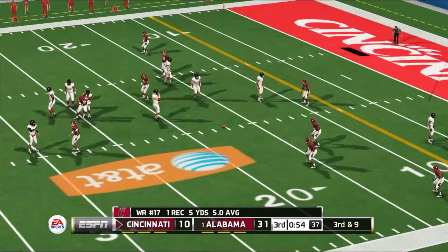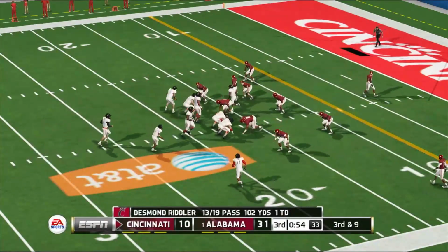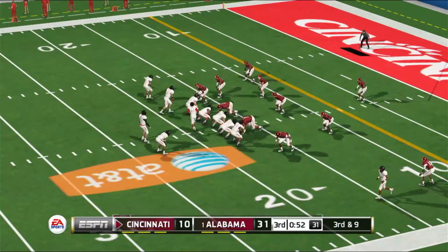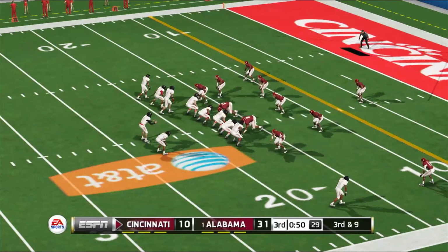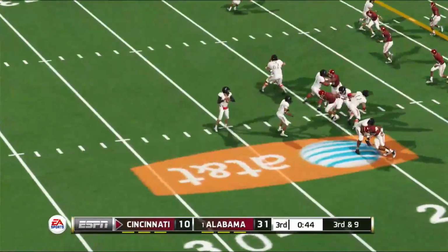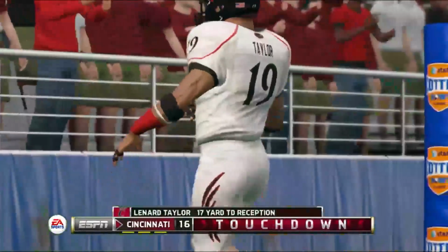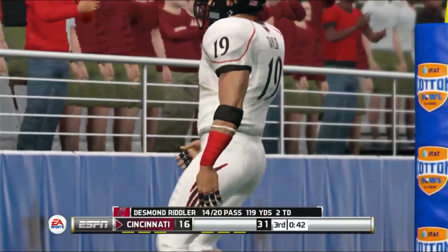Out of bounds at about the 17-yard line. That's good for a gain of 5 yards. That'll make it 39. Down, and it ain't over yet.